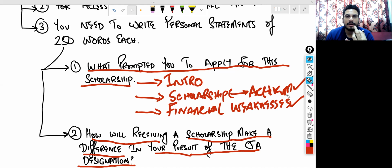Let's suppose there are other dependents on your father. Could be that. Let's suppose you do not have a father and you're the sole earner, could be that. Let's suppose you have many dependents on you, could be that. Your country's economic situation, the exchange rate situation, your income or the growth of your income. So you can develop different financial weaknesses which you are going through, and highlight them in a proper manner.